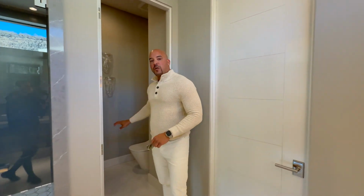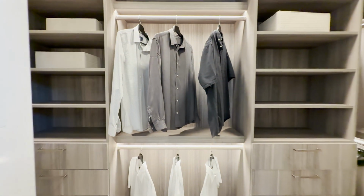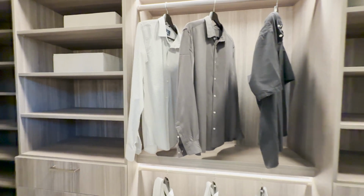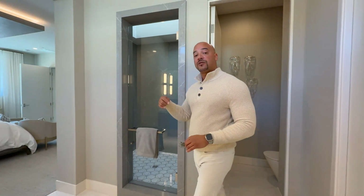Over here, we have our water closet, no big deal. And then over here, we have a beautiful and pretty large custom closet. So, all right, now that we have seen everything on this side of the house, let's go back to where we started, because now we have to check out the loft and finish out the rest over here.